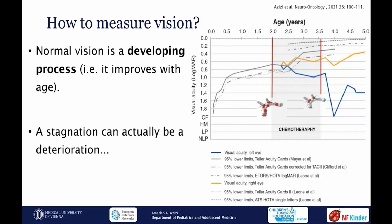What is very important to notify is that actually normal vision is a developing process. It means it improves with age, such as there is growth of body length and of weight, for example. We can also see here percentiles. This is also taken from the publication I mentioned earlier that we performed. So this is the normal vision, and as you can see, this might differ by testing method. On that chart, we depicted the visual acuity of the right eye and the left eye over time. So what you can see here is that the visual maturation process takes place over years and should reach normal vision by the age of 3 to 5 years. And what is important to discuss here is that a stagnation of visual acuity can actually be a sign of deterioration because maturation should be ongoing.